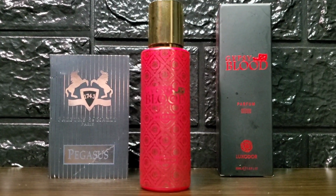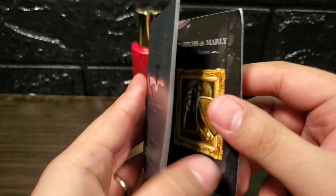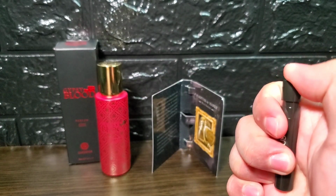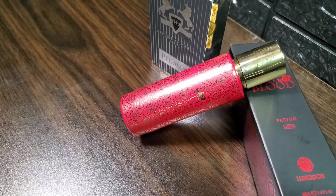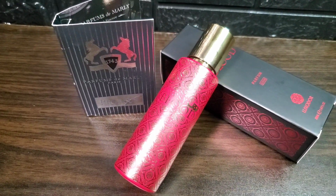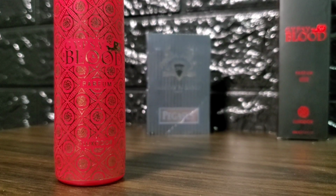It is a bit hard to detect Pegasus once you smell them side by side, as you're going to pick up Gypsy Blood here more often. And for context, since this official sample from Parfums De Marly doesn't spray that great, I did 3 sprays of this during my testing versus 1 spray of Luxodor. After about 15 minutes, the powdery vibe from Gypsy Blood will be toned down, and it is almost identical to the smell of Pegasus at this point.